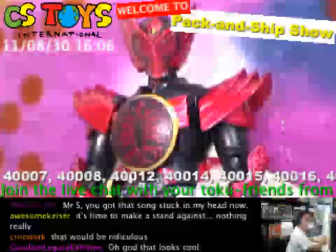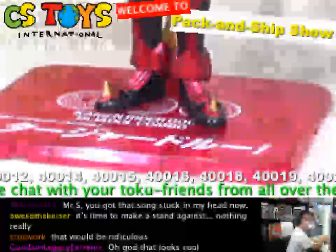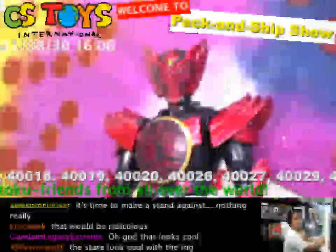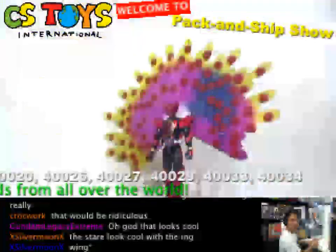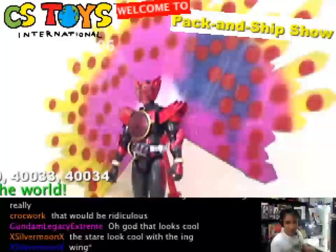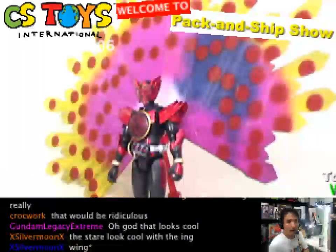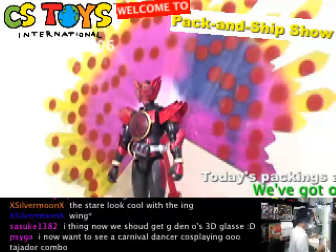Okay, and let's go down. It comes with that Tajadol special stand. And go back. So it will be a very nice display. It might take a little space on your figure display shelves or stand, but it looks very, very nice. Okay, so next, we have a couple more effect parts to do.